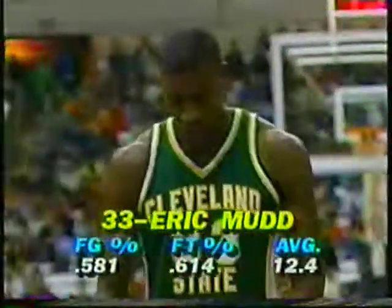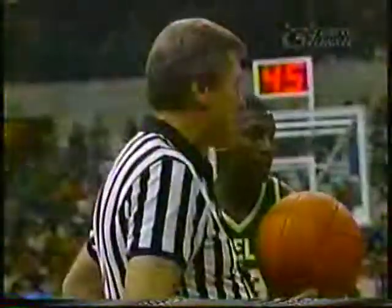8:03. We said that Cleveland State did not act as if they were intimidated by having to go up against Indiana, and certainly we've seen no indication of any intimidation factor so far. Cleveland State stepping up with Mudd, dropping it in. We've got Hood into the lineup for Cleveland State. Corbin gets ready to go out as McFadden comes back in, replacing him. In just a little bit, they'll make another change, but it'll be for the shooter. Also into the ball game, Clinton Smith for Cleveland State.